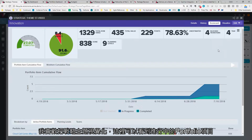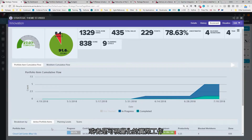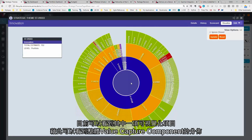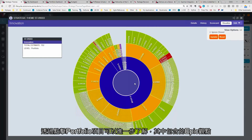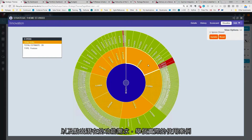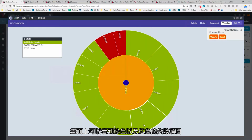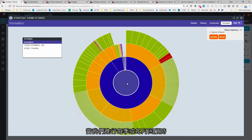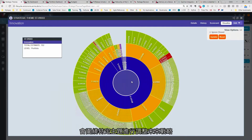I like to visualize this strategic theme as well. So we want to see either down here the active portfolio items, or maybe visualize the actual work. And this is one of the visualizations that we have, which shows me from the high level here, in this case the portfolio level, out to my epic, which is the next level out. And I can see the epic view of this, and then we can drill out to the feature. If I was using capabilities, I could have the capabilities in between the epic and the feature. And then finally out to my user stories, which are the green chevrons here, or the red chevrons, which are the defects. So this is the Death Star report that I like to show sometimes as we're starting to have our quarterly or our monthly discussion around this specific strategic theme.